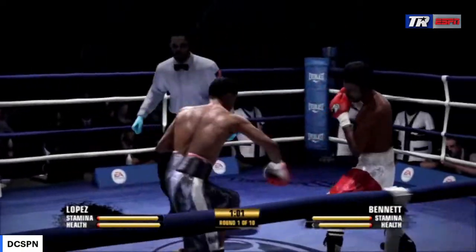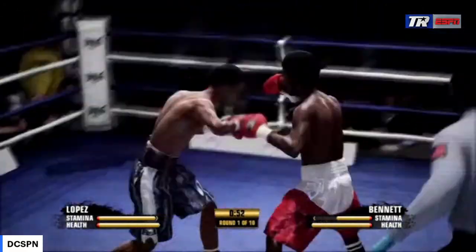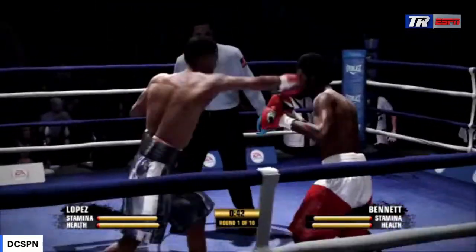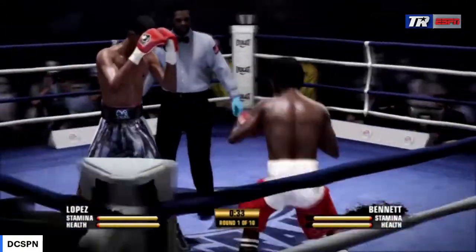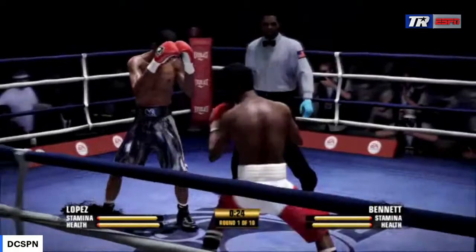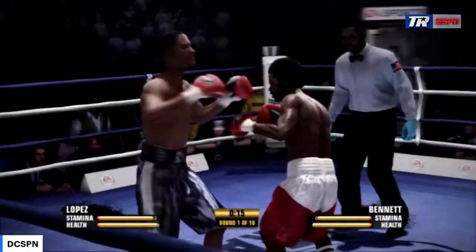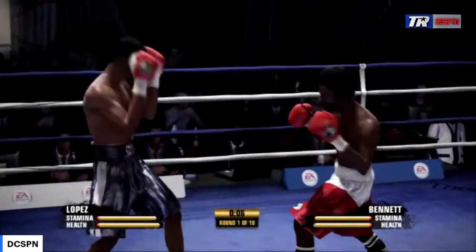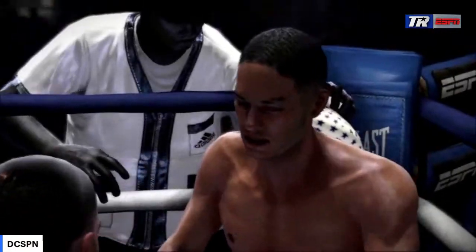So accurate. Jab, uppercut combination. Lopez's defense is now serving him well. Nice job blocking that punch. He's committed to that left hand, and it's working out. Solid right by Lopez. Lopez's blocking ability is doing well for him there. So the round comes to an end.